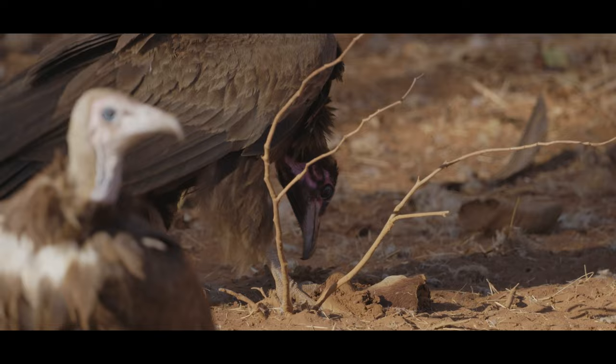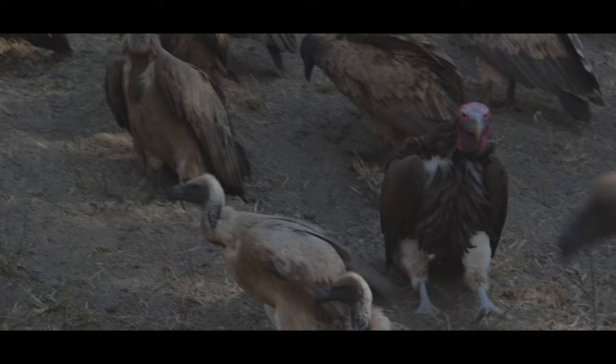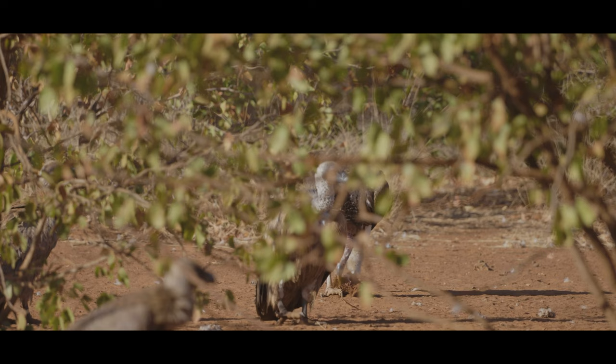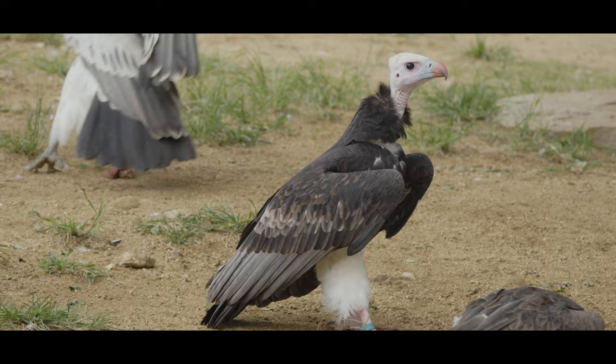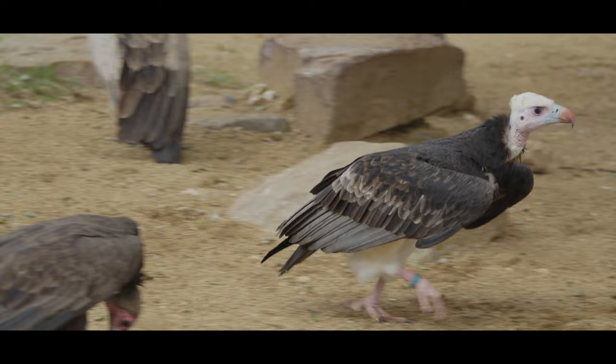Cape vultures will come in and bully each other and make lots of noise and try and get their bits and pieces and maybe go somewhere else to eat. And then the lappet-faced vulture is usually specializing on bones and cartilage, things like the ribs. So that one often hangs around later when the others have already fed. And then the white-headed vulture might come to a carcass, but they also hunt a little bit. So they might not come at all, preferring to hunt something like a scrub hare or something else out in the bush.